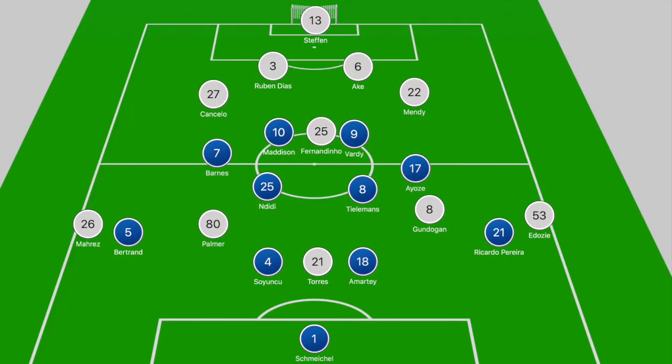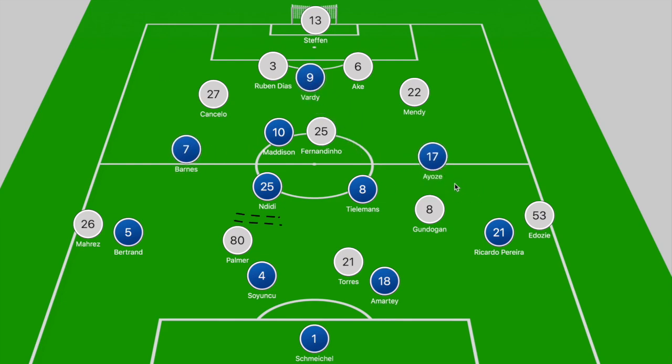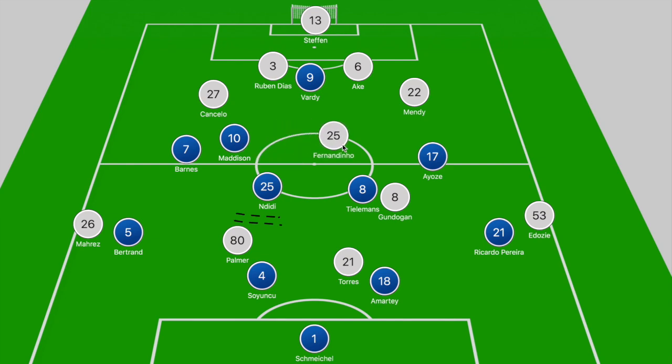Meanwhile, when we focus on the opposite side of the pitch, this was a bit more straightforward for City. They had Ferran Torres stepping towards Amarty, and then they had Palmer shifting from a midfield zone to help with the press, and he would close down Soyuncu. But when he did close down the Leicester City center back, he would be looking to block off the passing lane into Ndidi. That leaves you with Gundogan against Tielemans in that midfield zone, and then Fernandinho had to deal with the task of dealing with Maddison.